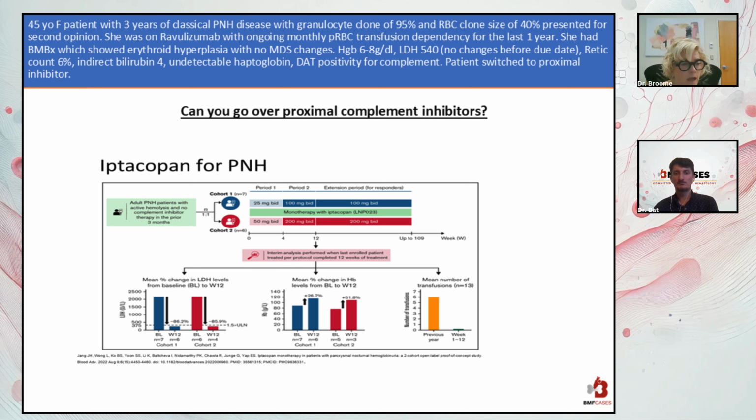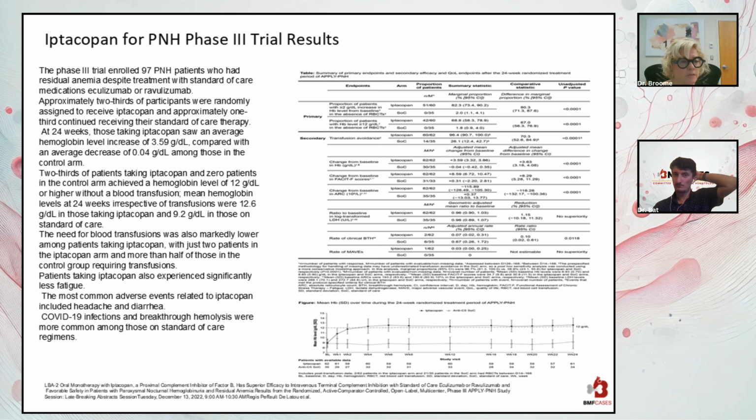And on the next slide, if you look at all of these results, two-thirds of the patients in this phase 3 trial got iptacopan, and one-third continued their standard of care therapy.